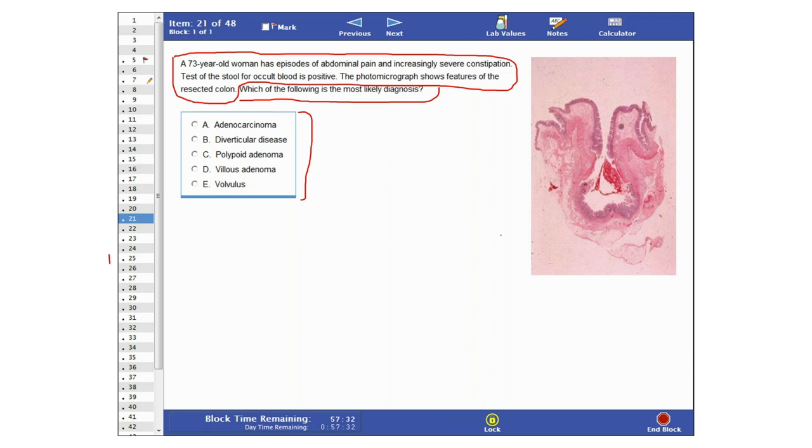About 15 to 20% of the time, you will have some sort of visual information that goes along with the question. You'll notice at the top that you've got your navigation, lab values, you can take notes, and you've got a calculator. You also have some navigation along the side. Then you've got the block timer, and the timer for the rest of the day. You can also lock the exam if you need to go use the restroom or walk away from the computer, but the timer will run the entire time. You cannot stop that timer.